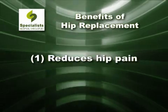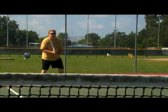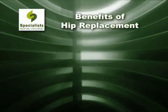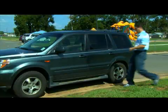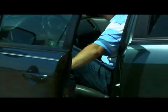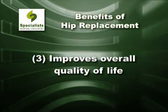First, it reduces your hip pain. You should expect the hip pain you experienced prior to surgery to be either dramatically reduced or completely eliminated. Secondly, it restores lost mobility. As your hip pain lessens and you follow your physical therapist's recommendations, your leg will become stronger, meaning less fatigue and easier movement. Thirdly, it improves your overall quality of life greatly.